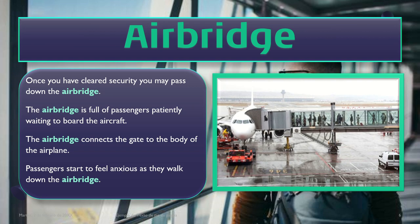And our fifth word is air bridge. Once you've cleared security, you may pass down the air bridge. The air bridge is full of passengers patiently waiting to board the aircraft. The air bridge connects the gate to the body of the airplane. Passengers start to feel anxious as they walk down the air bridge.